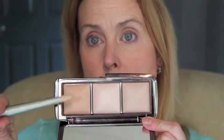Alright, so this is where, well, we won't get to the cheats yet, but I do cheat, so you're going to see my cheats in a minute. I'm going to use an Hourglass illuminator. I have a whole bunch of illuminators. I didn't know which one I was going to use, but I'm going to use this one. This is a super finely milled one, and I'm still going to add just a tiny, tiny bit of illumination. And this right here has the 3 different shades, kind of a golden one, a neutral one, and then a little bit of a tan one. I'm actually going to use the one in the middle, which is like a platinum.